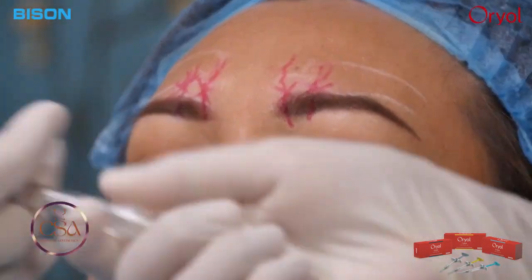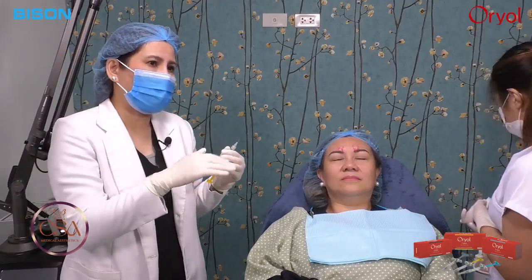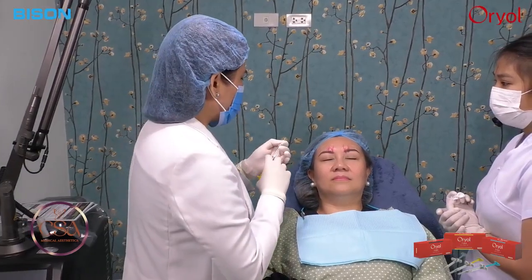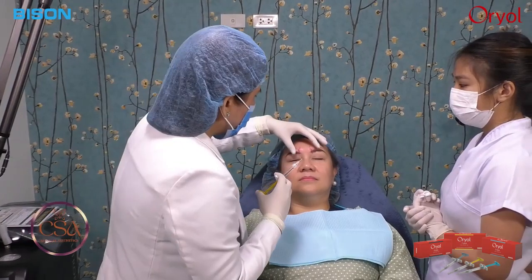So the filler that you need to use here will be the so-called low molecular weight type of filler or small particle size. You cannot inject a high G prime type of filler in the glabellar section. You only use a low G prime, a low viscosity, and small particle size or low molecular weight only. So what I do is I use a gauge 30 needle, since I have a thin filler type here because we have thin tissue here.